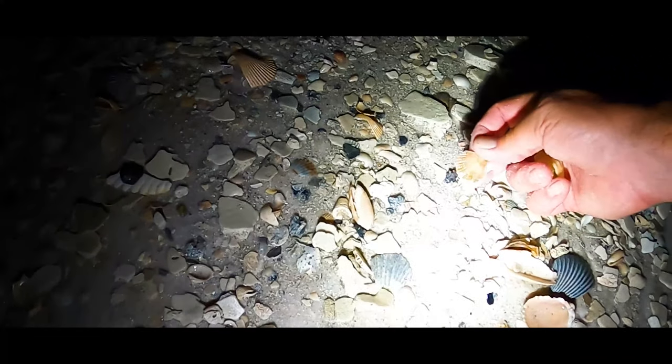Amateur fighting conch. Here's a nice scallop. Oh, look at that. Just washed up. Nice Eastern Murex. I mean, that's a cool shell, but see, you just need to keep walking. You never know when a junonia will wash up like that. There's a shark eye. Step across. Pan around and look.